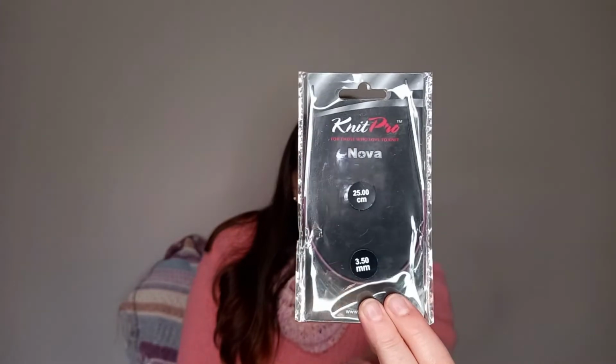And the first stop was Arthur Bales in Johannesburg. And at Arthur Bales is where I bought the 9-inch circulars. So the only one that's still in its package is the 3.5, because I was not sure if I will get away with the 3.25 for the color work for the Mbali socks. But now I do have a 3.5 9-inch circular. This is the Knit Pro Nova.